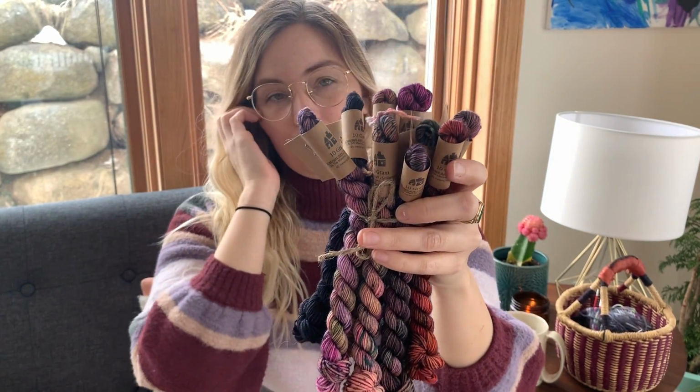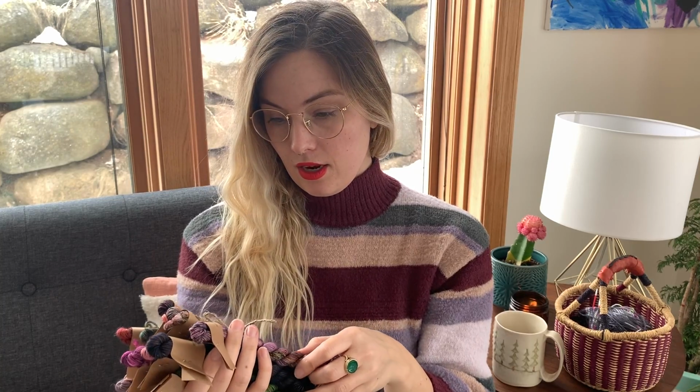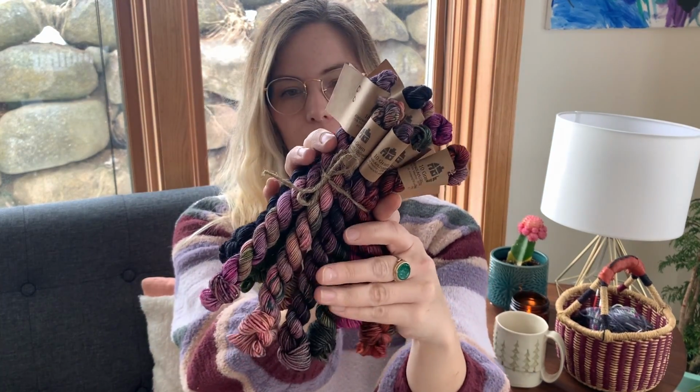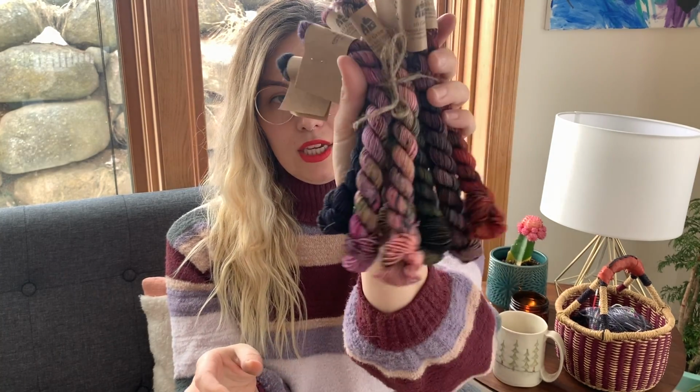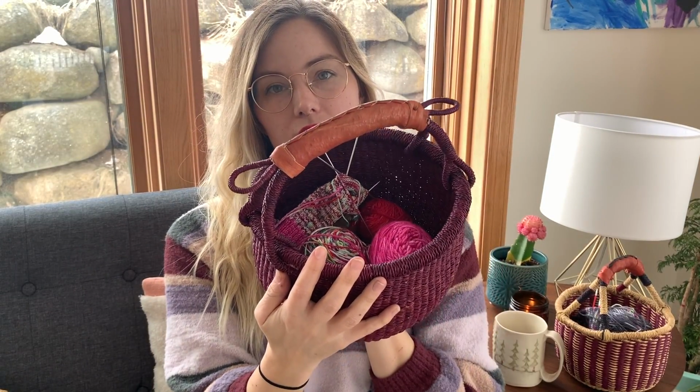I've only dyed up a limited number of these, and like all of my mini sets that are speckled, they will not be dyed again. This was just a one-time thing. I was playing around with some dark color and I wanted to just have something different in the shop. I think this could be an amazing addition to a deeper Penguino, any shawl.